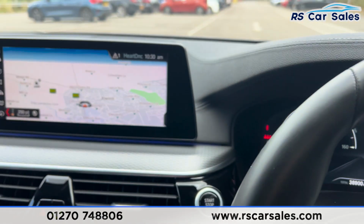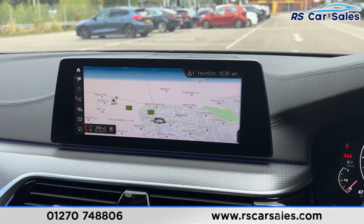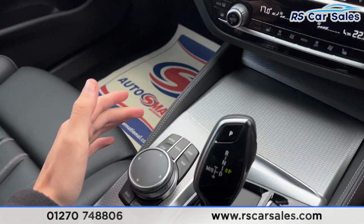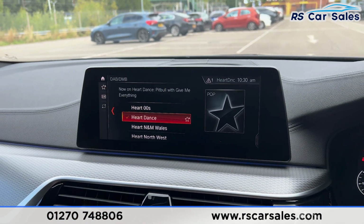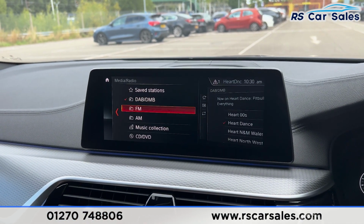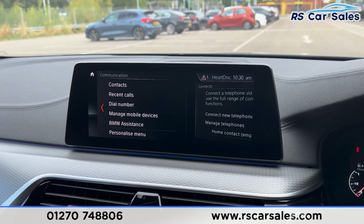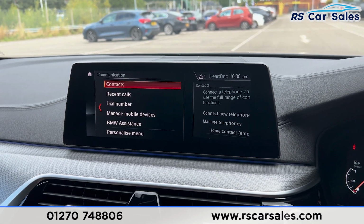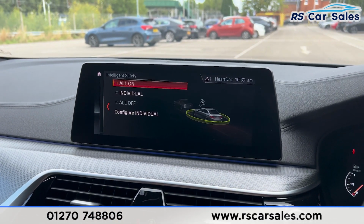We then have the main infotainment screen here in the centre. It's currently showing the sat nav. Plenty more features on here you would have seen on the photos. We do have all the shortcut buttons just down here. So click onto media, you'll find the radio stations. Go over to the left, and you can see we have all these other options as well for the media. We then have the phone connectivity for phone calls. We also have the intelligent safety, making it a safe vehicle to drive.